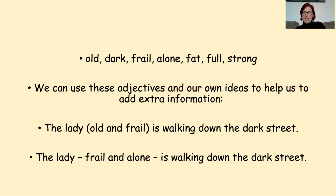So we can use these adjectives and our own ideas to help us add extra information. So the lady, bracket, old and frail, bracket, is walking down the dark street, full stop. So here, the extra information is in brackets. You could do like a relative clause and say who is old and frail. That's absolutely fine. It's just another way of separating that information off. We could use commas, we can use brackets.